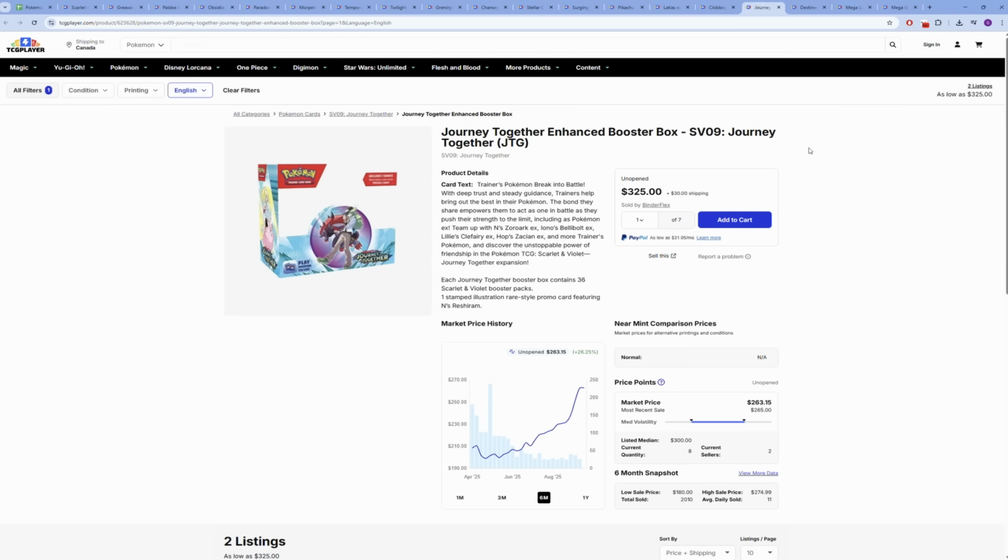Now, Journey Together and then Destined Rivals close out the video. Journey's up to around 260. We've talked about this a lot over the past week. A lot of the cards in that set are doing well. The Lili's Clefairy's up to around 175, 180. You have a couple other cards in there doing decently, like the Zoroark, the Salamence, the Articuno, the Enz Reshiram stamped promos also doing decently.